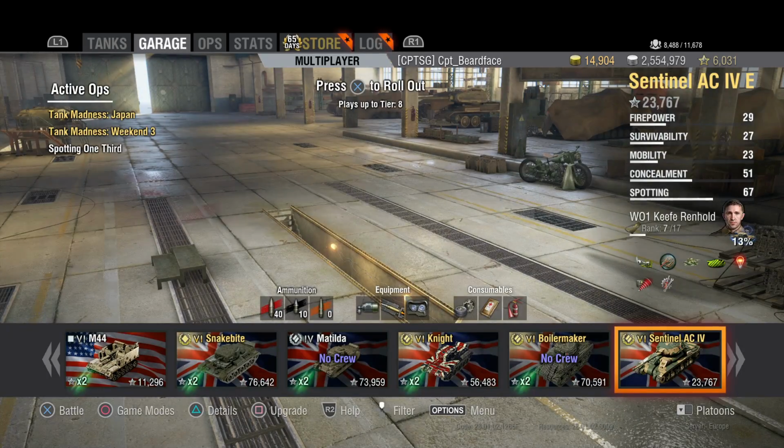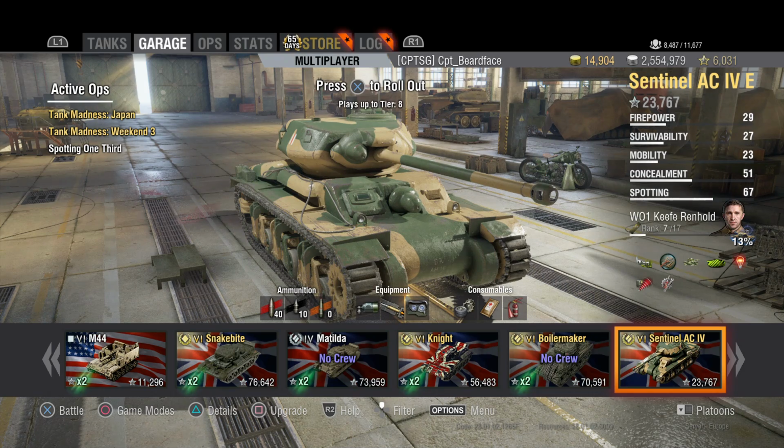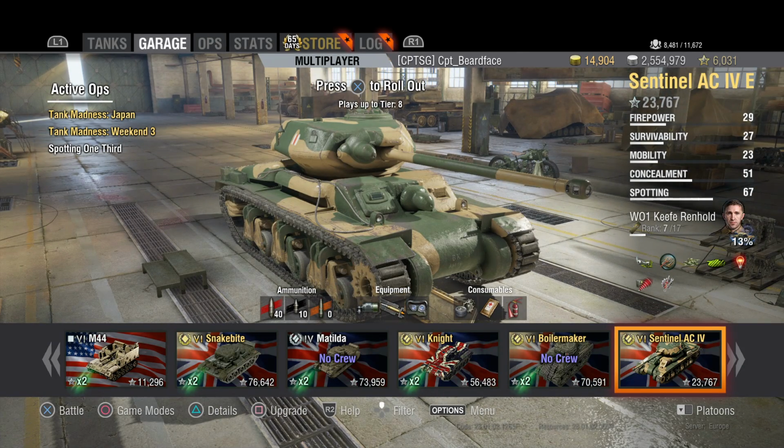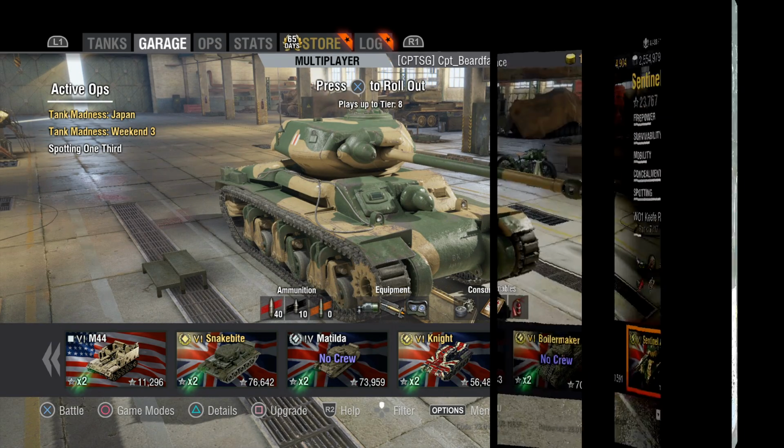So there you go. The AC4 concealment is slightly better than the Firefly. I did forget about that. 0.27 and 0.21, so that's not too bad. It is a fairly stealthy machine. And bonuses, 22% silver bonus and a 30% XP bonus. Right, enough of that now. Let's get into the gameplay and see how it actually handles.